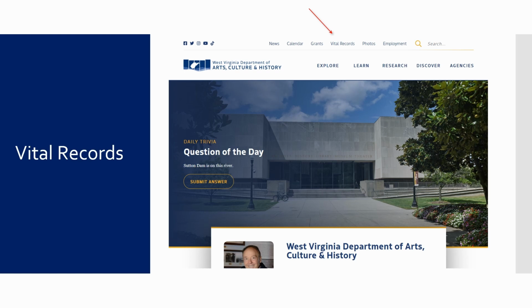So first I wanted to mention the research button. You'll see that there in the top middle part of the website. At that link, you can access their guides to collections and other materials. That'll include things like county court records, naturalizations, vertical files, and a number of other collections. So we'll talk about that a little more as well.